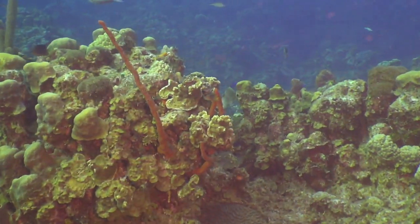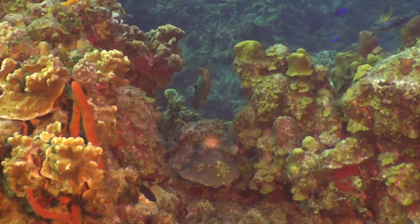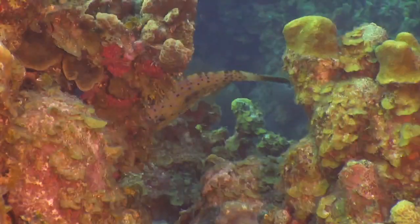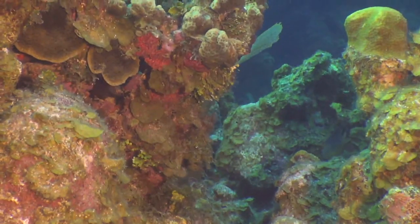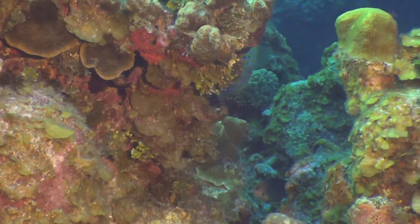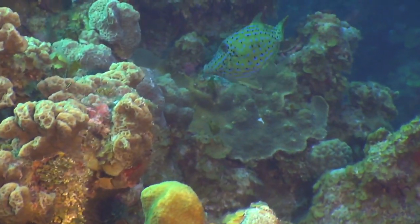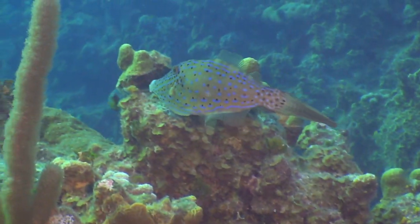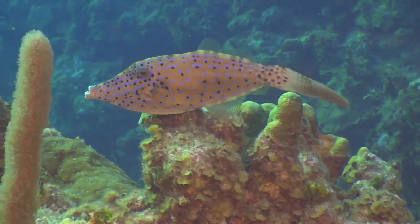And once we get a bit closer, you can see exactly why they are called scribbled or scrawled. Because it's like a toddler has got a crayon and just drawn all over it with blue highlighter. Looks like it was having a feed there, Pat. Yeah. When I was watching it, when we were talking about the sponges, it was picking stuff off all over this little bommie here, so everything seems to be pretty hungry this morning.